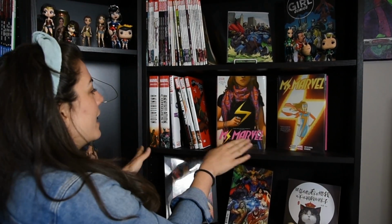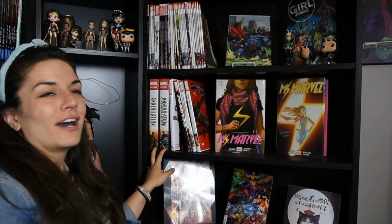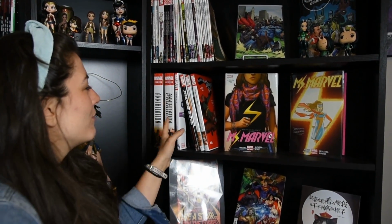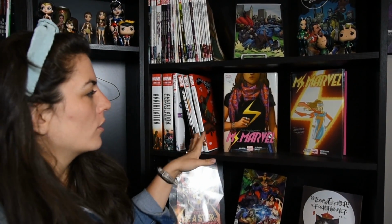And then I have my hardcover shelf for Marvel. And again, I don't have much. I finally have Annihilation. Thank you, Marvel. And Annihilation Conquest, so now I can finally buy the rest of the Cosmic Saga. And then I have a few shorter hardcovers. So Hawkeye, Star Wars, Unbeatable Squirrel Girl, Ms. Marvel.